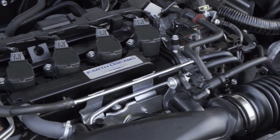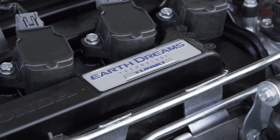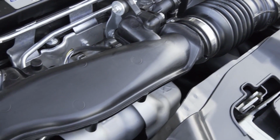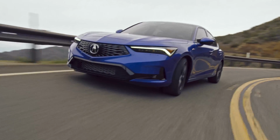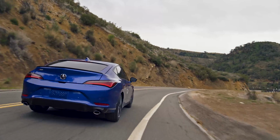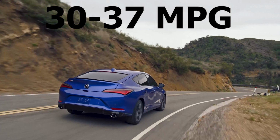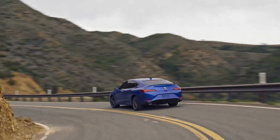And not only is the Integra sporty in terms of its appearance, but it also gives you a pretty sporty driving experience too. The engine for the Integra is the same 1.5-liter turbo 4-cylinder engine that's found under the hood of the Civic Si. And as with the Civic Si, this engine produces 200 horsepower and 192 pound-feet of torque, which gives you a 0 to 60 time of around 7 seconds, more than enough for a car like this. I actually think this car feels pretty quick, and not only do you get good performance, but you also get really good fuel economy too. The Integra is rated for around 30 to 37 miles per gallon, or 6.5 to 8.5 liters per 100 kilometers. Very good fuel economy for an entry-level luxury car.